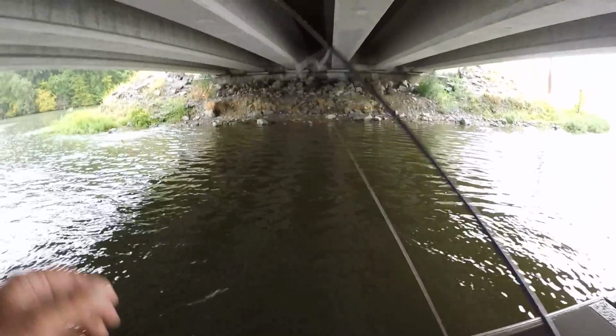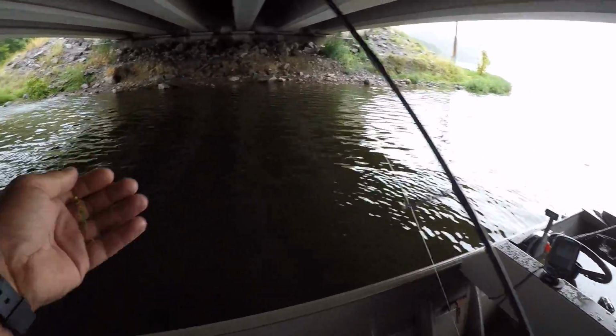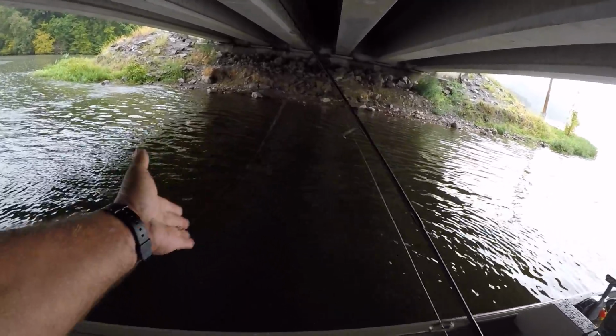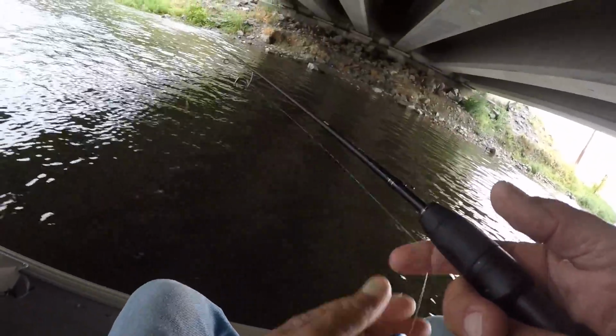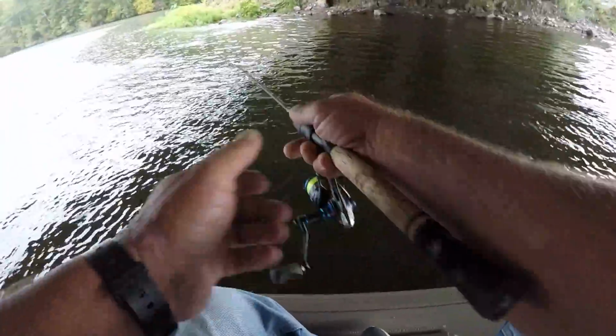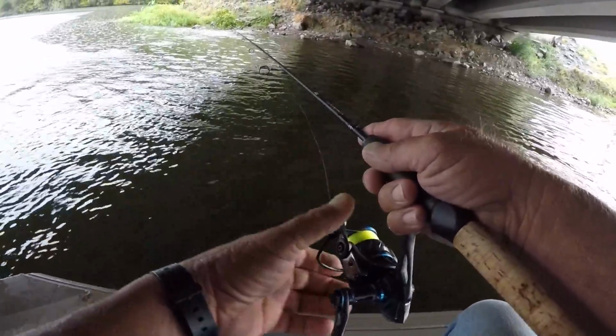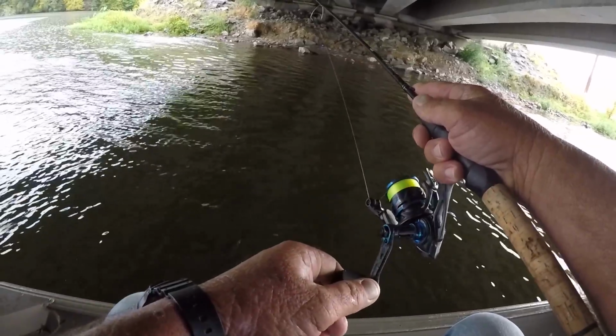I tell you what, folks, gold works for me at night or overcast days like today. I don't know what it is about that color, but it's more than a confidence thing, I believe. It just works. Let's catch another one.